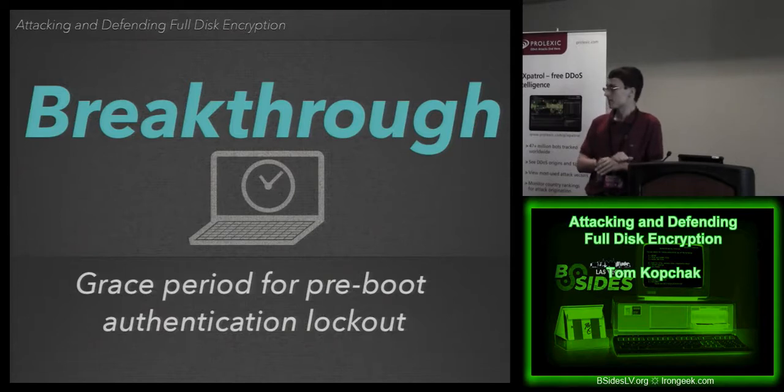Is there maybe a clear text parameter that could just be modified within that? So even if they had set a grace period of 1 minute, you could just change it on the disk. That I'm not 100% sure about, and I think it's something that could be researched a little more.